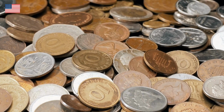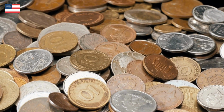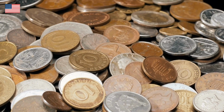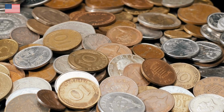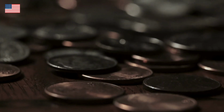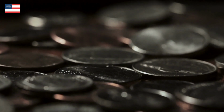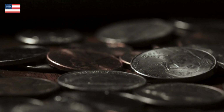Or maybe you'll find one at a flea market, estate sale, or antique shop, overlooked by everyone else, but spotted by you. And now, after all this, you're probably wondering, what could a rare U.S. silver coin with just the right combination of error, rarity, and condition actually be worth in today's market?